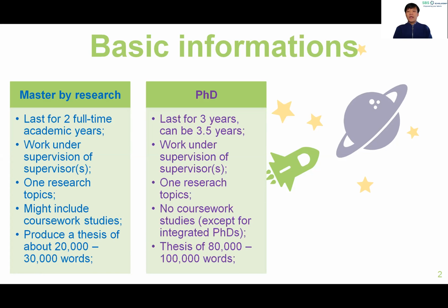What does it mean by that? It means that you might need to improve your understanding and research skills, so you might be required to undertake some kind of coursework studies. And at the end of your study, you need to produce a thesis of about 20,000 to 30,000 words.